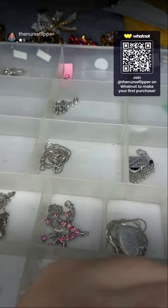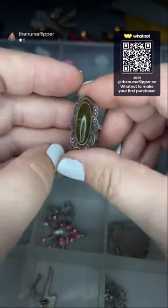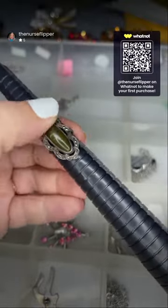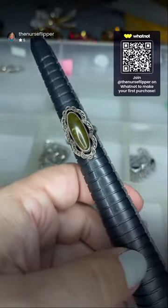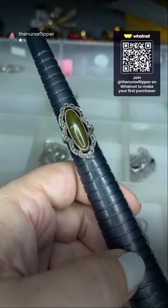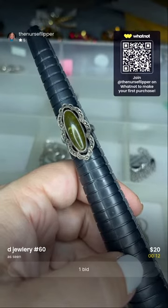It is marked Trish, T-R-I-S-H, and Sterling. Trish and Sterling are the marks on this one. It says Trish. I'm assuming that's who made it. And Sterling. You guys want to run this one? Yes. Okay. We'll run it at 20 for 15 seconds.